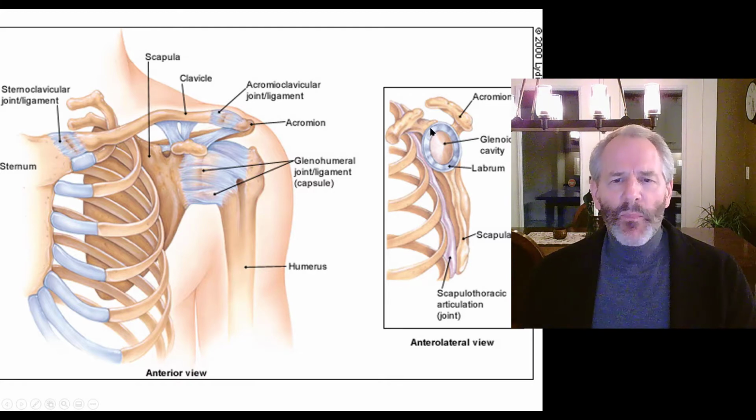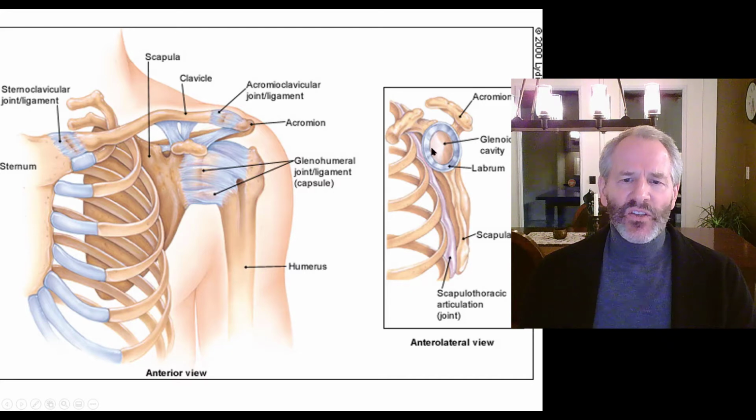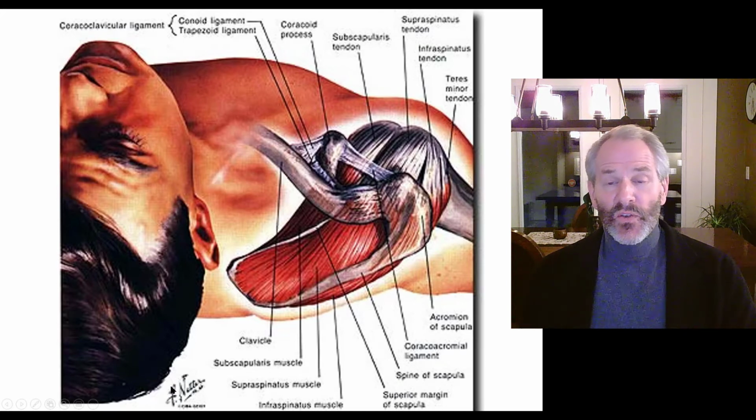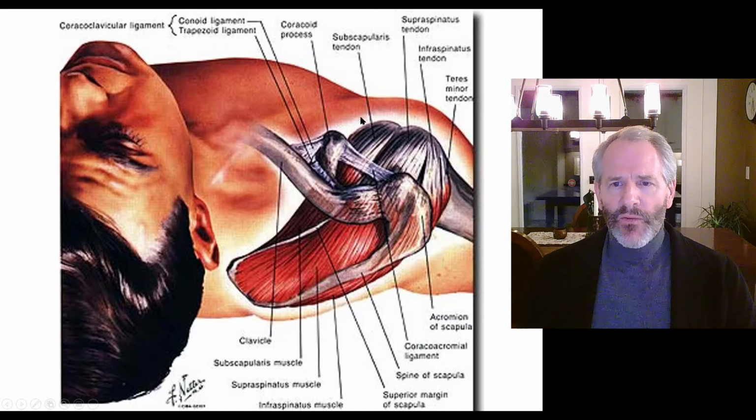So over top of the ball in the socket, this is a great cartoon from the genius Frank Netter, who drew a lot of anatomic diagrams of the shoulder. We're just going to use this briefly. So we see here the supraspinatus. You may have heard of that muscle a lot. It's on top of the scapula, and it keeps the ball in the socket.